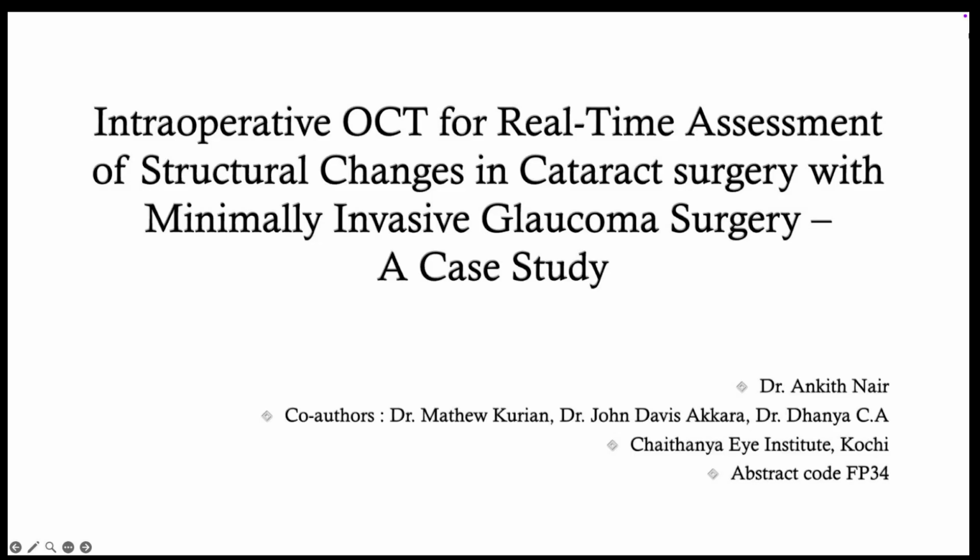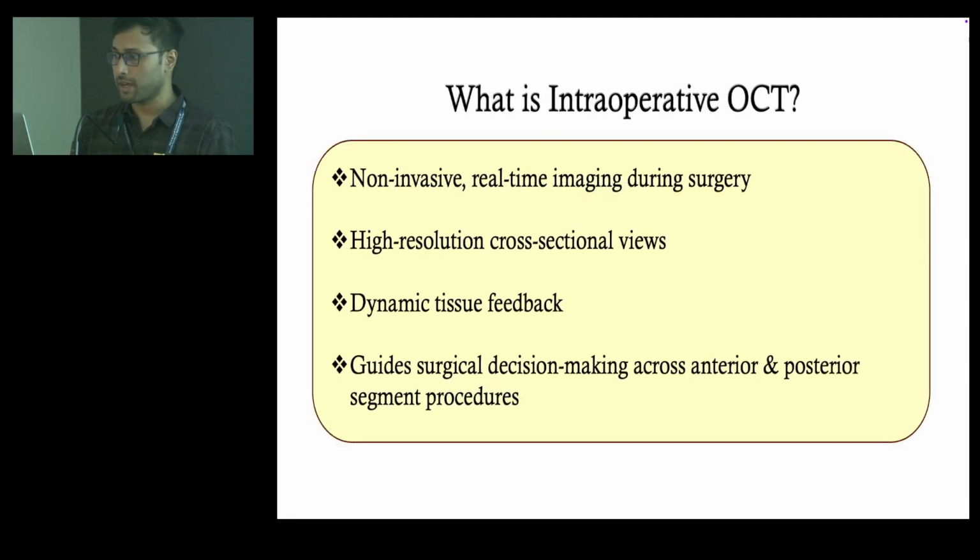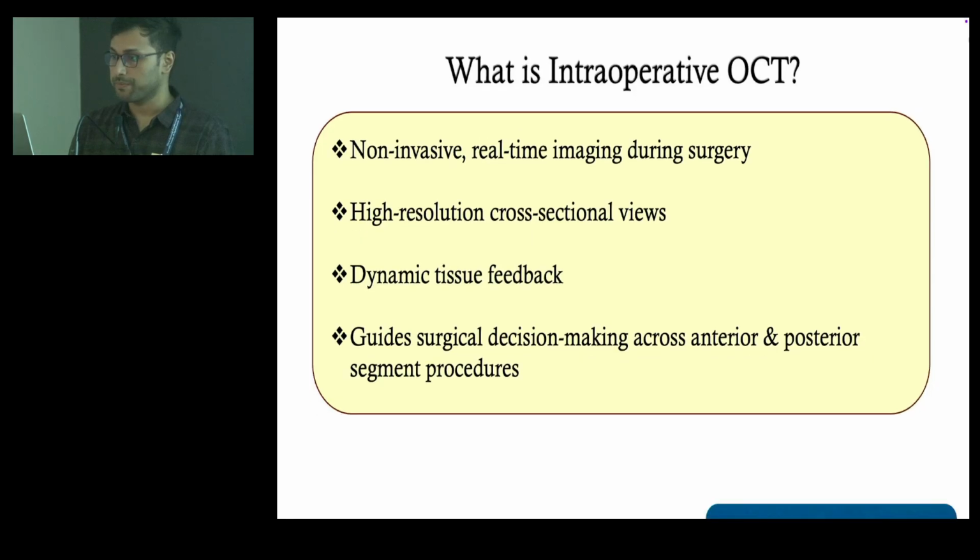Good morning, all. My study is on intraoperative OCT for real-time assessment of structural changes in combined cataract and minimally invasive glaucoma surgery. iOCT is a non-invasive imaging technique that provides real-time, high-resolution cross-sectional views of the ocular tissues during surgery, giving dynamic feedback on tissue changes, helping guide surgical decision-making across anterior and posterior segment procedures.